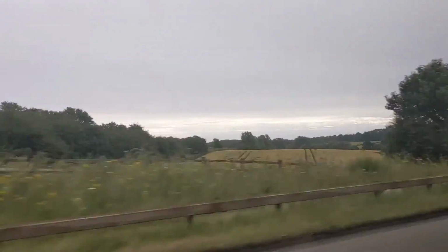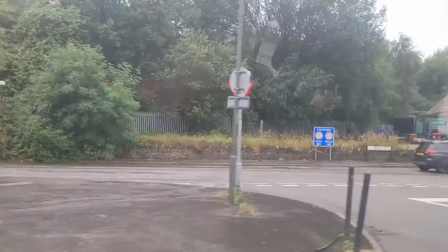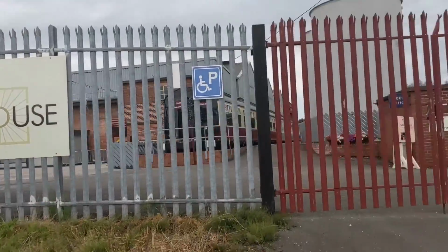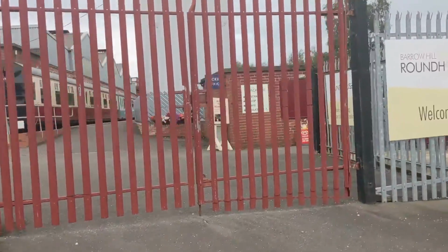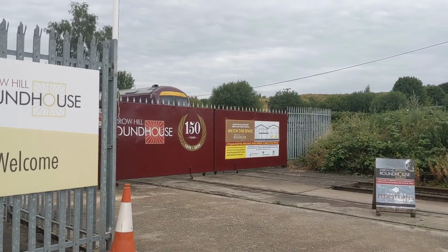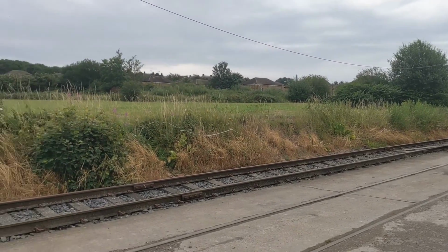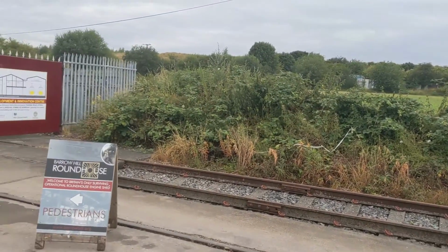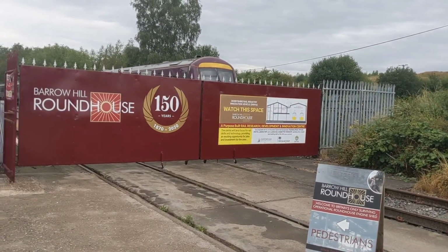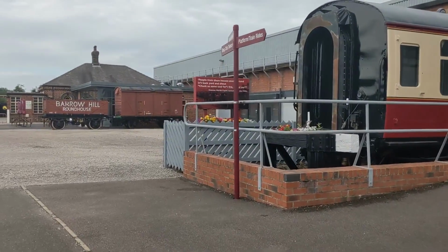I'm escaping the northeast of England today, heading over to Chesterfield to see the Barrowhill Roundhouse, Britain's last surviving railway roundhouse. After a 2.5-hour car journey, it was time to explore this historic gem. The outside looked a bit unassuming, but I can't wait for you to see what's inside.